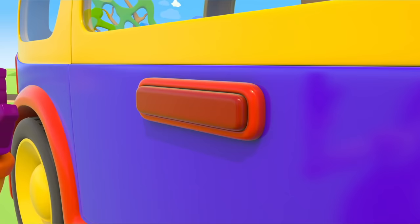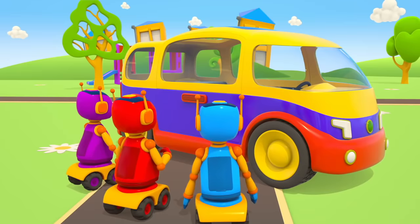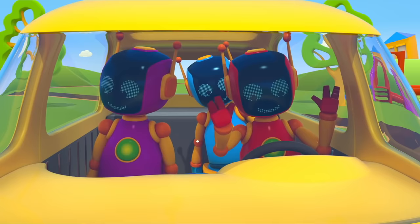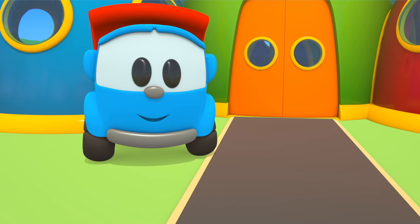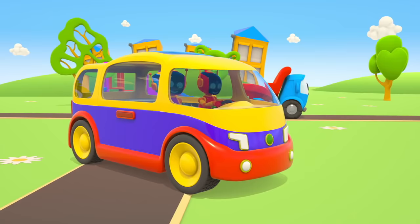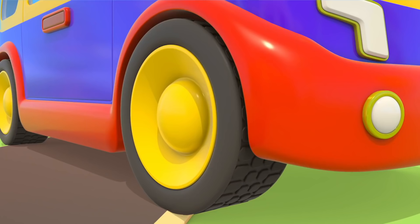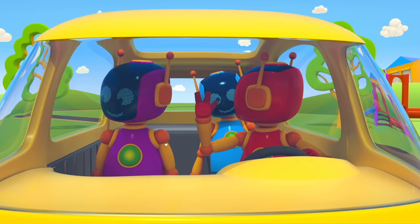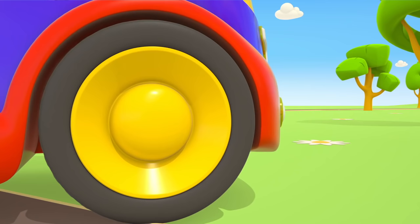They press the button. Look at how the door opens. The robots go in. The red robot's behind the wheel. Let's go. Strange. Why isn't the van moving? Oh, the robots thought of something. Yes, it worked. Let's go.